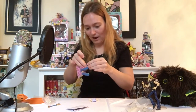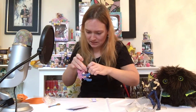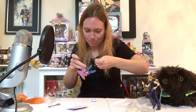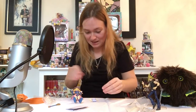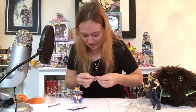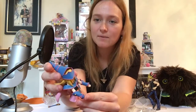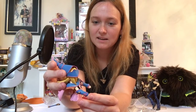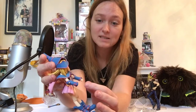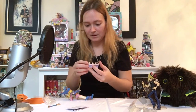So right now, I am going to take out one of her hands to put in a holding one to put the staff into, and it does take a bit of fiddling to get her hands off. What makes it a little bit difficult is that her glove does have an extra blue piece down here that extends outward, so you have to work a little bit away from that in order to get the hands off. It is possible, just takes a little bit of fiddling.